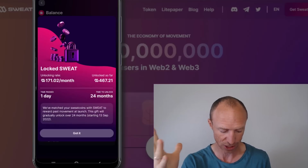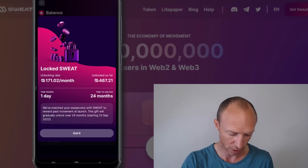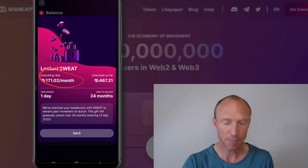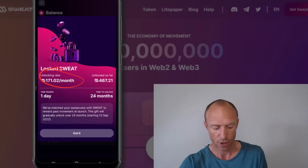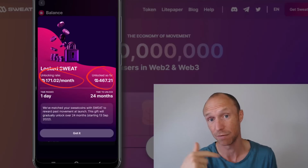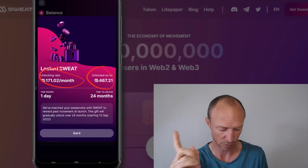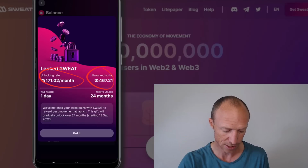There's of course no guarantee, but we will talk more about the price later. Exactly the unlocking rate you can see per month depends on how many Sweat you have. So I have so far unlocked this. It's not what you can see as available, because I've chosen manually to lock some more for some benefits that can give. We will go over that later also. But as you can see, this is the unlocking rate.